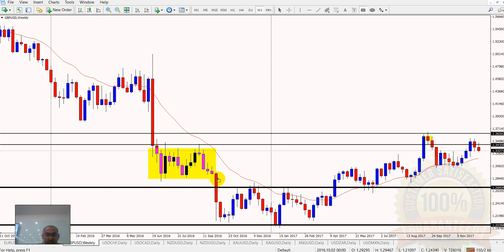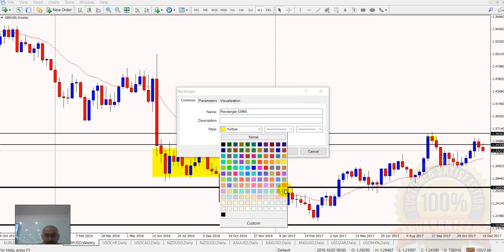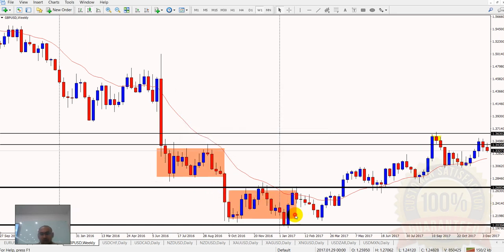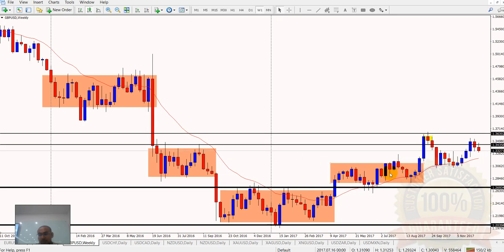This is a corrective movement. This is a corrective movement. This is a corrective movement. This is a corrective movement. And this is a corrective movement.